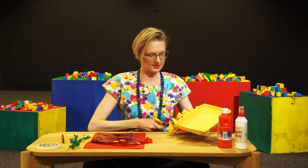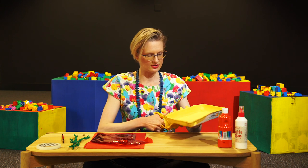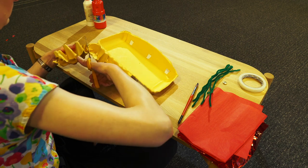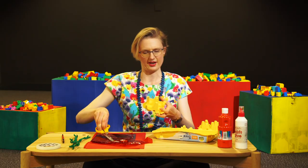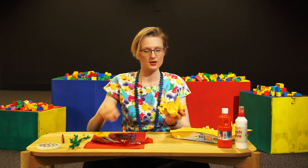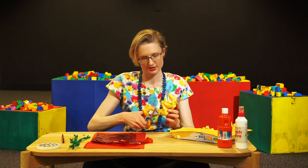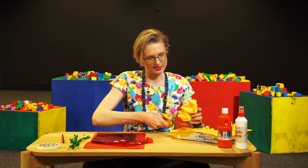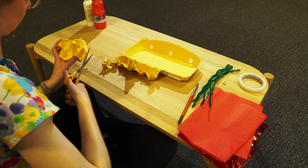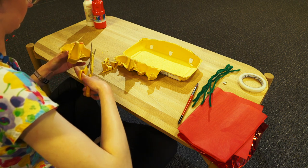Now, it's a little bit tricky to cut through egg cartons sometimes, but don't worry if it looks a little bit messy, because we're going to neaten it up. Looks pretty messy now, but that's okay. So we're going to neaten it up by cutting off these extra bits around the edge. So I'm just going to do a little snip here, one here, giving my flower quite nice round edges.